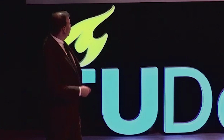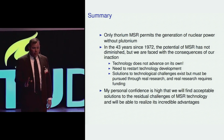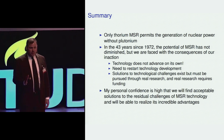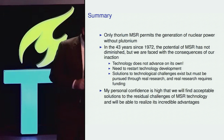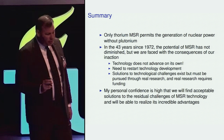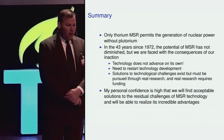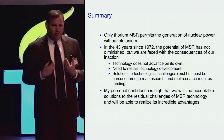So in conclusion, I'd like to leave you with some important thoughts. Only thorium MSR is going to allow us to produce nuclear power without plutonium. There are no other options to making nuclear power and not making plutonium other than this approach. In the 43 years since 1972, the potential of this technology has not diminished, but we are faced with the consequences of our inaction. I worked 10 years working on technology development at NASA.